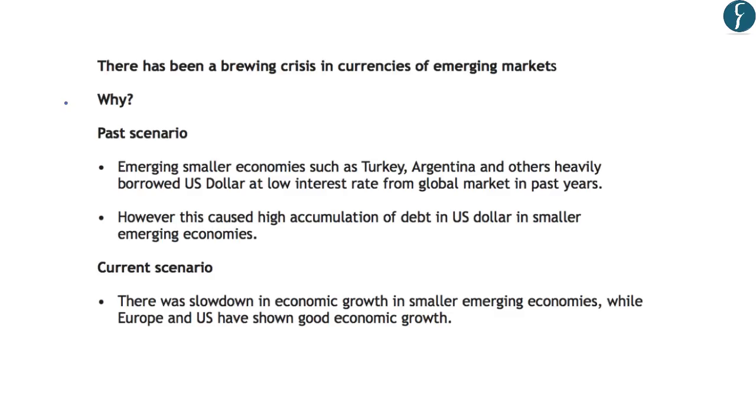Now the article says that there has been a brewing crisis in the currencies of the emerging markets, and it further explains the reasons for the crisis. Now the article explains that in the past, the emerging smaller economies such as Turkey and Argentina and others heavily borrowed US dollar at low interest rate from the global markets. This means that previously, the emerging smaller economies borrowed in US dollar at low interest rate from global markets. So the article says that, however, this caused high accumulation of debt in US dollar in the smaller emerging economies. This means that the debt of the smaller emerging economies was dominated by the US dollar.